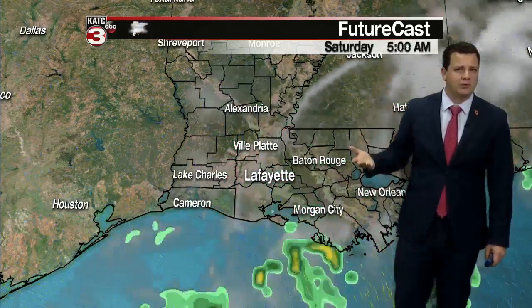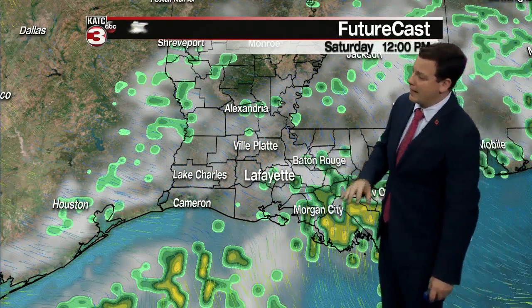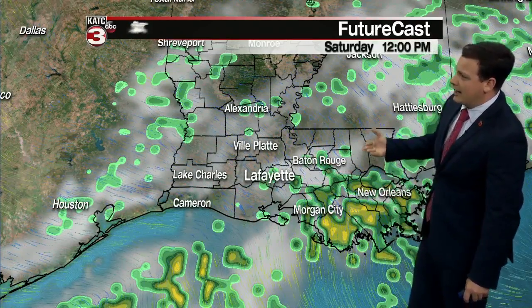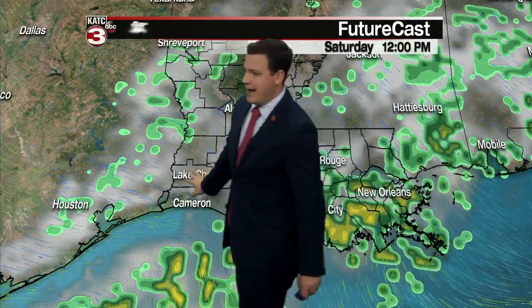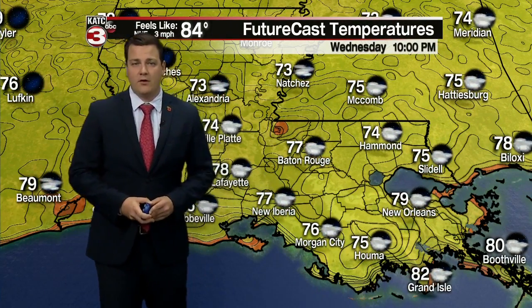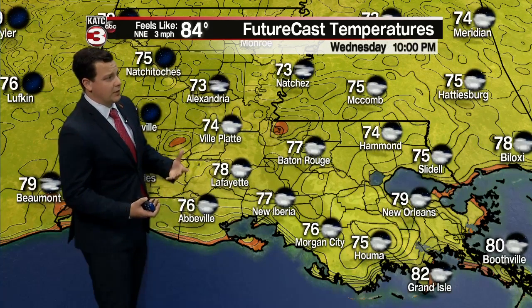We'll go 30-40% rain chances for Friday. By the time we get into Saturday, though, that goes up to about 40-50%. A little more widespread, I think. On again, off again showers through the afternoon into the evening. Not a washout by any stretch, but as you make your plans, you'll just want to make sure that you have somewhere to go in case you do run into that rainfall. It never lasts too long. It all comes to an end. So again, I wouldn't cancel any of your plans.